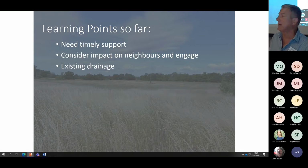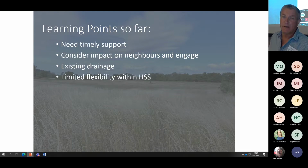Yeah, I think we already talked about existing drainage. Where is it? What's it going to do? And how do you change that? I find there are limits within the scheme. The flexibility is not what we'd like, really. With the capital scheme, you can't, for instance, put in contingency. If we needed to put in a pump, no, you can't do that.